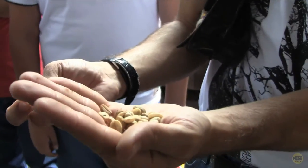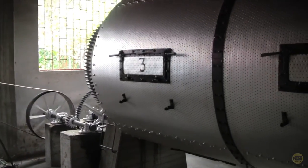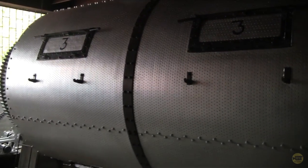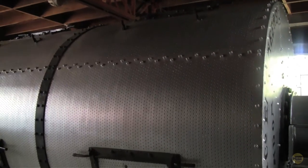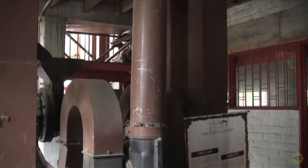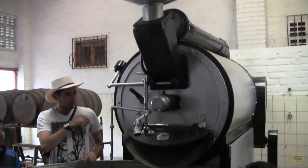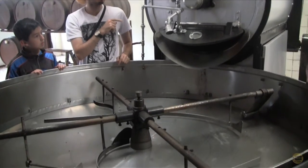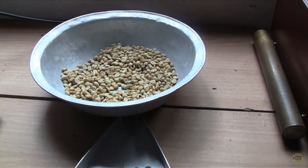The wet method removes the pulp from the coffee cherry after harvesting, so the bean is dried with only the parchment skin left on. First, the freshly harvested cherries are passed through a pulping machine to separate the skin and pulp from the bean. Hulling machinery removes the parchment layer from wet processed coffee. Hulling dry processed coffee refers to removing the entire dry husk of the dried cherries.